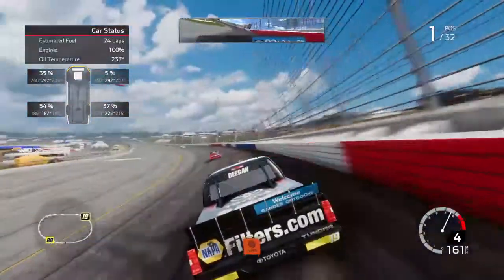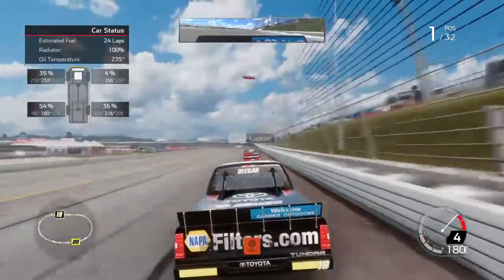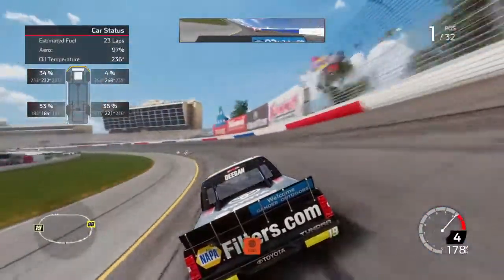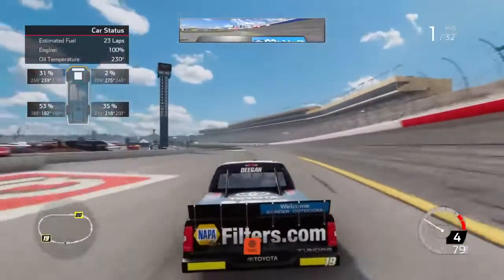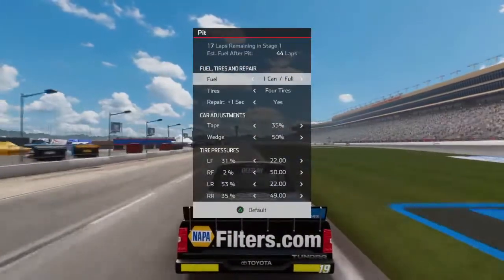Very close to the wall again, had to get out of the gas. Put it in the wall, give that car extra damage, but we're about to make our pit stop here this time. Not going to wait another lap. We're going to bring it onto pit road here. Hopefully we don't bring it in late. Slow down. Very good job getting to pit road speed at 44 miles an hour, one under the limit.